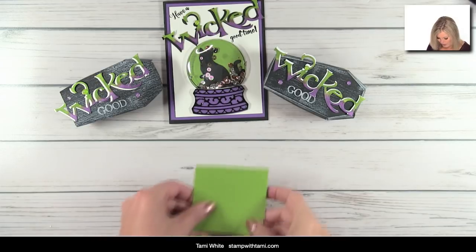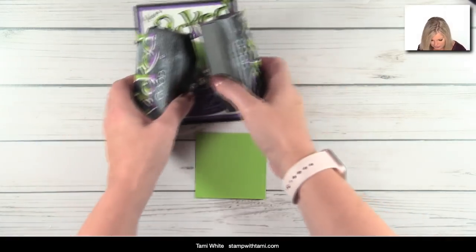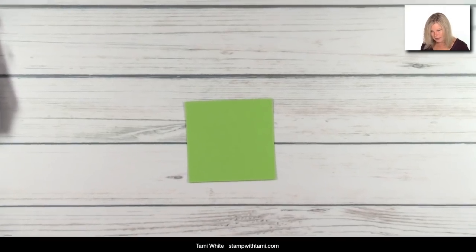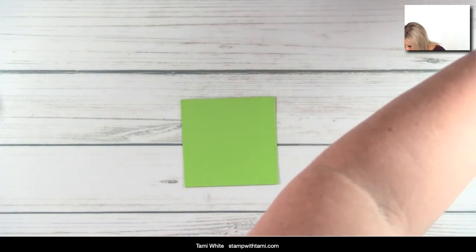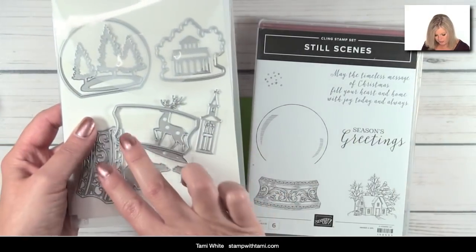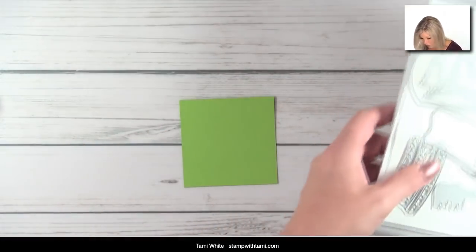So first thing we're going to do is start. I'm going to be creating these together, but we're going to start with our kitty in the crystal ball. I'm going to start with some granny apple green. The first set we're using here is the Still Scenes. This is the stamp set up close here, and these are the dies. We're just going to be using the snow globe out of the die set today. And this is what it looks like.